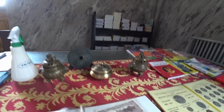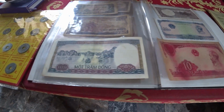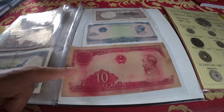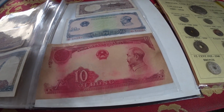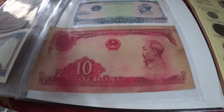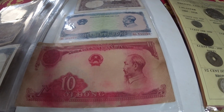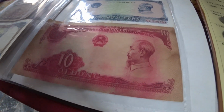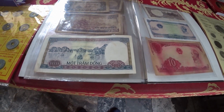This is the place where we have the incense pot. They also have some of our money from the past as well. When I was a kid, I still used this one. I remember this one. It was around 20 years ago. And you see 10, 10 đồng. Oh no, apologies. I didn't know about this one. It was a long time ago already. I confused this one with the 10,000 đồng. So we're supposed to have 3 more zeros, but it was very small money at the time.